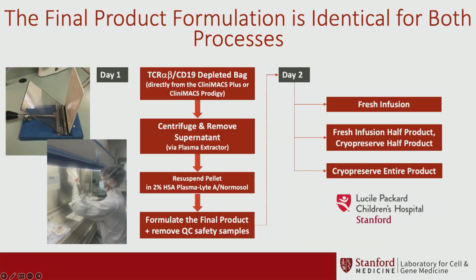This will bring me to our final formulation steps. Pretty much post-depletion, whether it be from the Clinimax Plus or the Clinimax Prodigy, the final formulation steps are identical for both processes. Both processes produce a target cell fraction bag at the end of the depletion that gets sealed off of the tubing set, and then this target cell bag will be centrifuged down to a pellet.